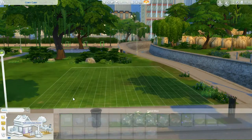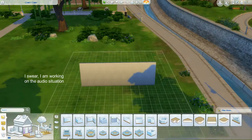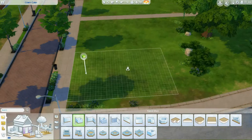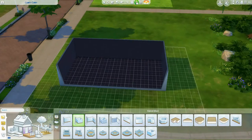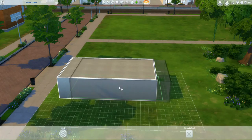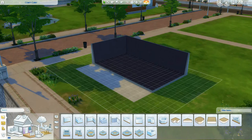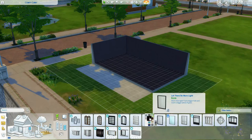Okie dokie, guys. So we're doing something a little bit different today. We're gonna build... I keep calling it the cube. I don't think it's gonna stay called the cube. I gotta come up with a cool name for it. But we're building basically a contemporary, kind of interesting rectangle. It's a cool little house.